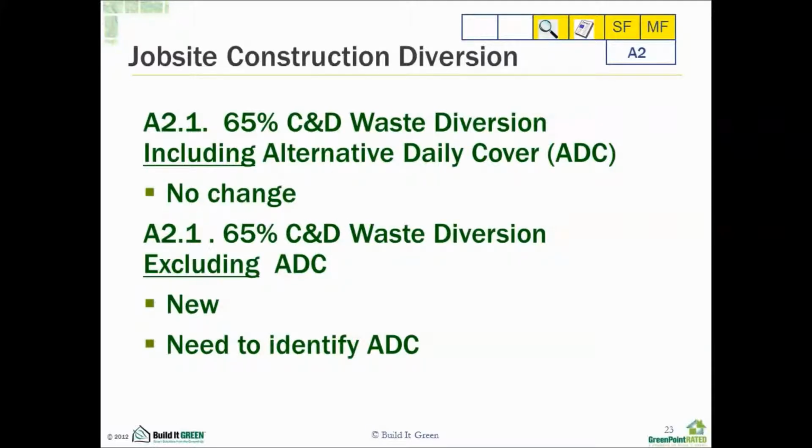Job construction diversion, measure A2. This has changed from our current version. We don't have a required measure for construction and demolition waste diversion because that 50% required measure is encompassed in the CalGreen mandatory requirements. So our first measure here is a voluntary measure. It's our second tier under the current rating system, where we're looking at 65% C&D waste diversion including alternative daily cover. So there's no change from that.